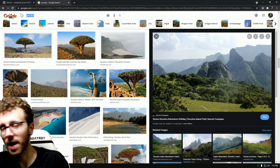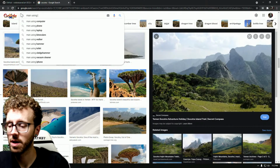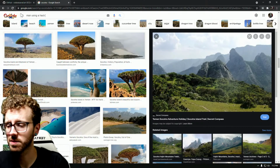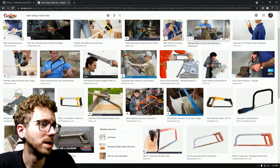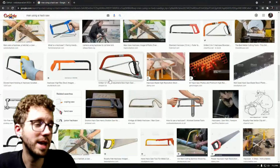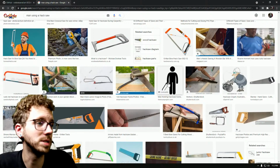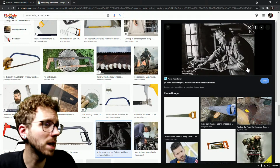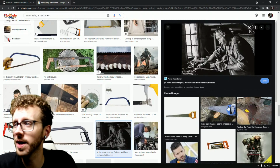I need to see if I can find a man using a, what is that called? I guess a hacksaw. That's what they're called, right? So we need to find a dramatic pose, and I'm pretty sure this is not the kind of search that's going to give us dramatic poses in the photo. I mean, this is on to something.